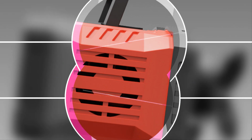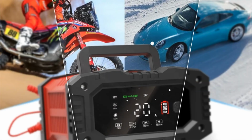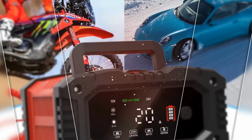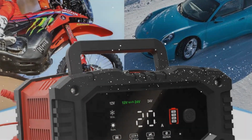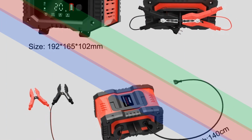Supporting lead-acid, AGM, GL, PB, and Leaf APO4 batteries, it covers all your battery maintenance needs. The smart features ensure a seamless and efficient charging experience, making the FOXSUR portable charger the ultimate companion for those prioritizing convenience without compromising on performance.